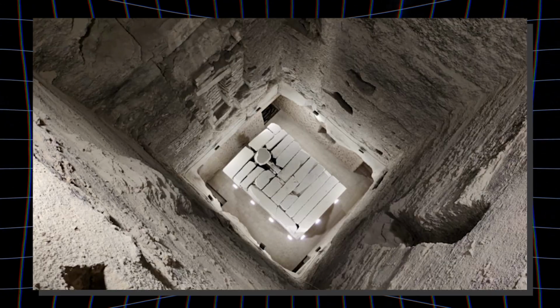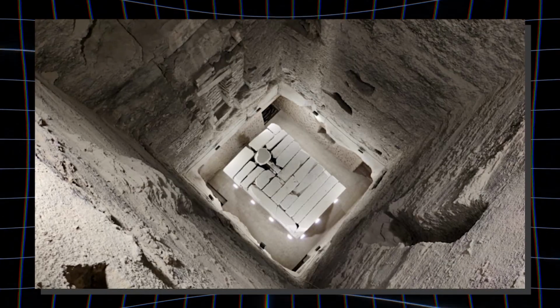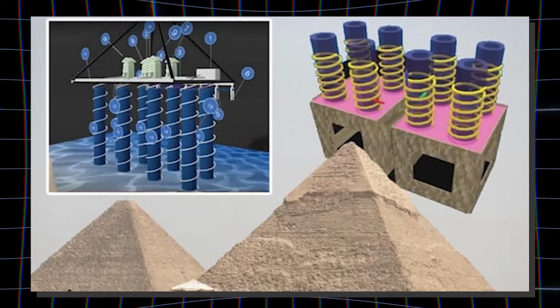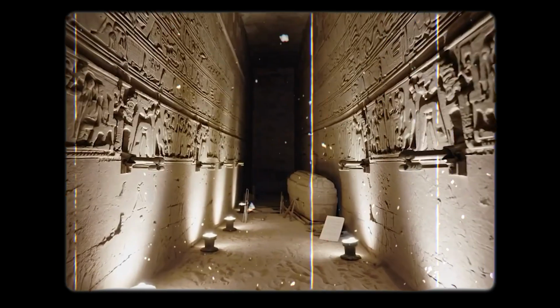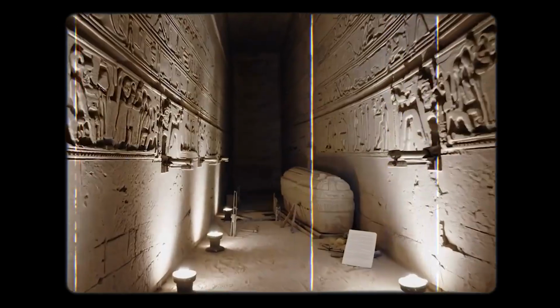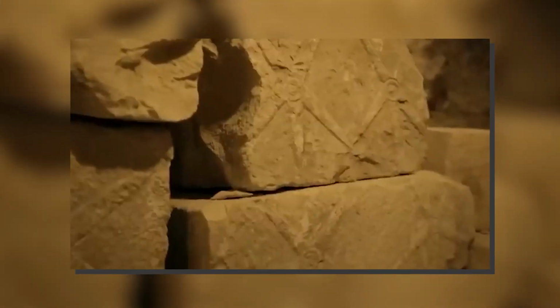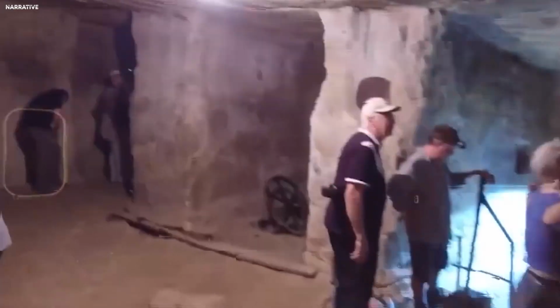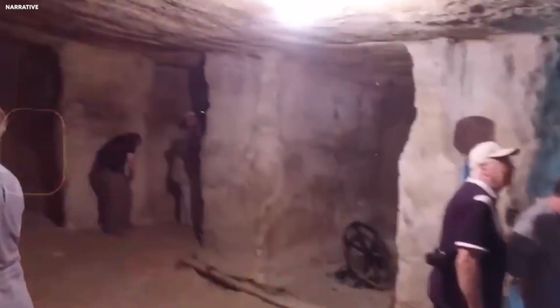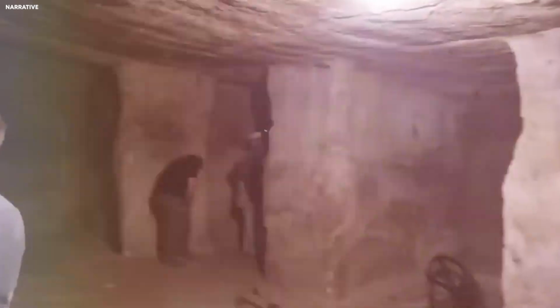Urban planning was visible throughout the underground complex. The arrangement of chambers, staircases, and corridors indicated intentional design. Open spaces may have served as communal areas. Passageways allowed smooth movement between different levels. The overall organization reflected advanced planning and purpose. The layout resembled a city rather than a series of tombs or storage rooms.